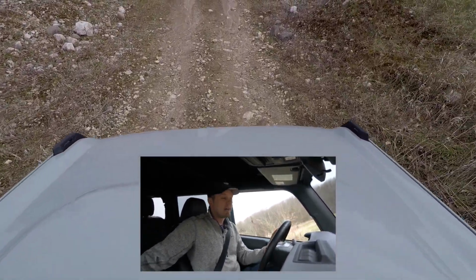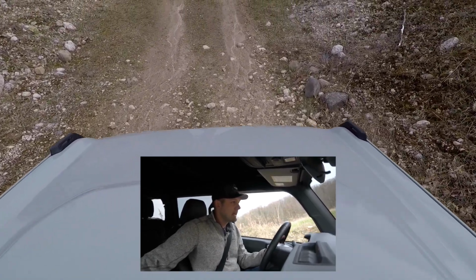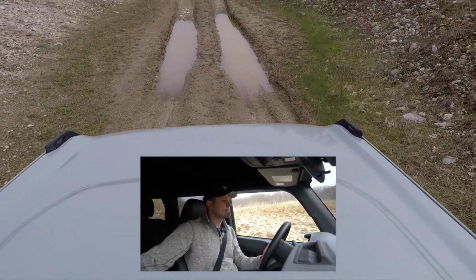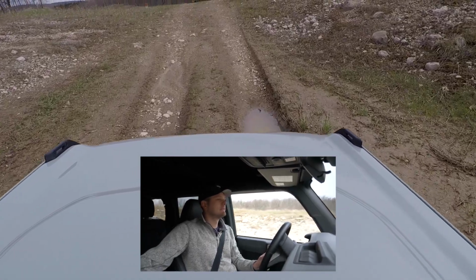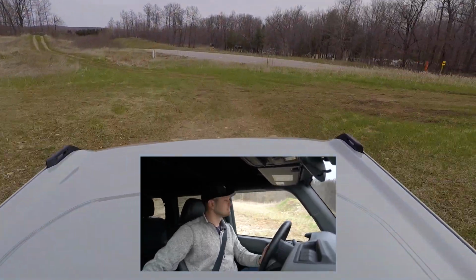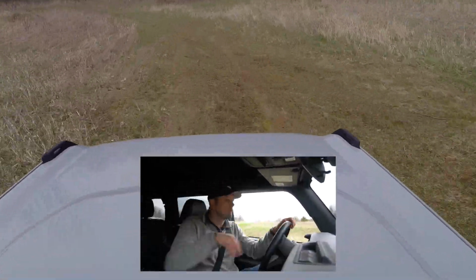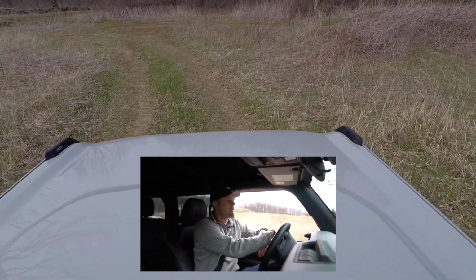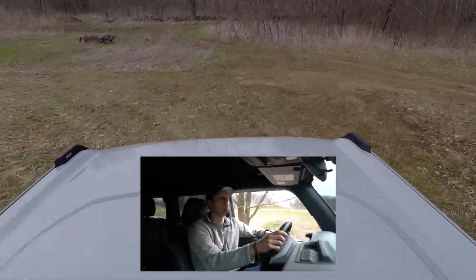I don't have my foot on the gas. I don't have my foot on the brake. This is just engine braking, keeping us at this speed. And we'll go through the puddles. Not bad. Let's hit the moguls. Just bopping along in 4 low at 4 miles an hour. Slow as f.